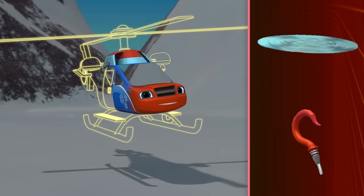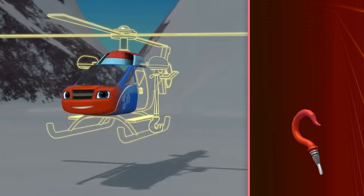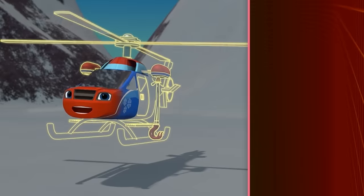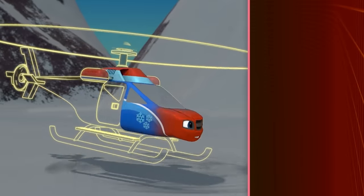First, drag over the rotor blades. They let the helicopter fly and steer through the air. Rotor blades! Now, drag over the rescue rope so we can pull our friends out of danger. Amazing! Rescue rope! A snow rescue helicopter monster machine!